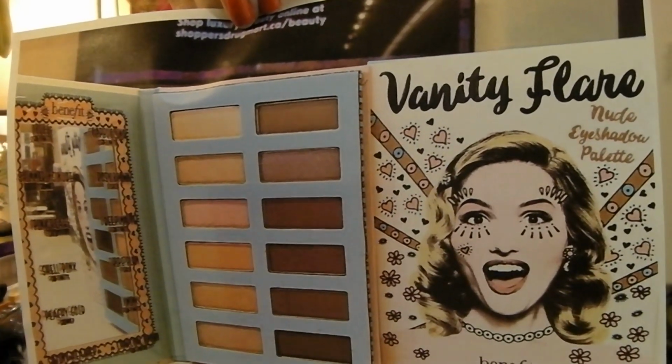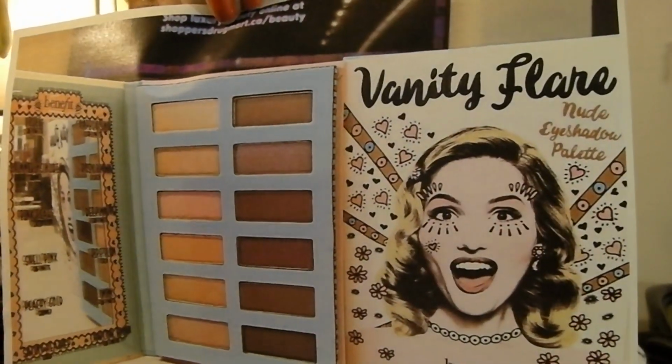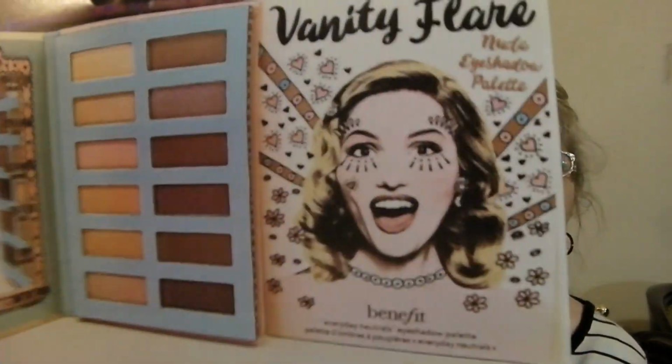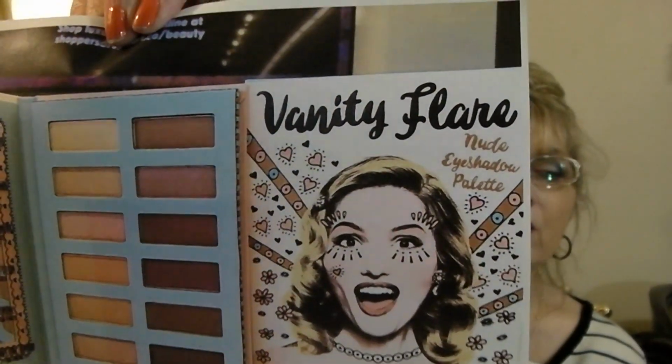To me, it's too repetitive, and I'm not going to pick that up. At $34, even at half price, I don't think I would be interested in that palette. So that is the Benefit Vanity Fair palette, and I don't even think the packaging is that cute on that palette. So that is a no-go for me.